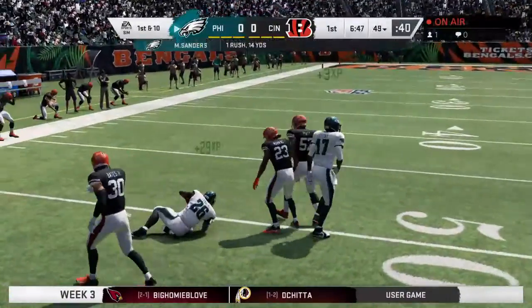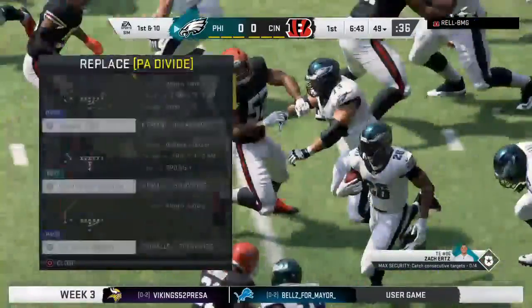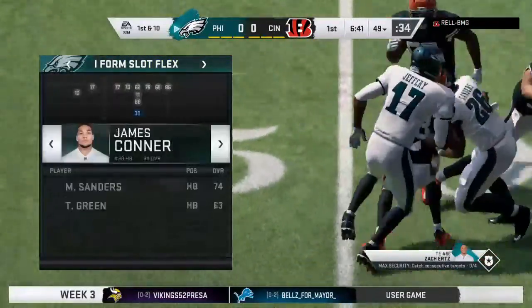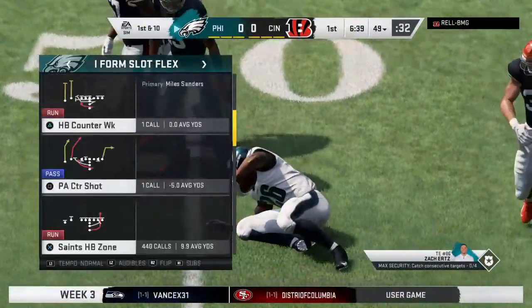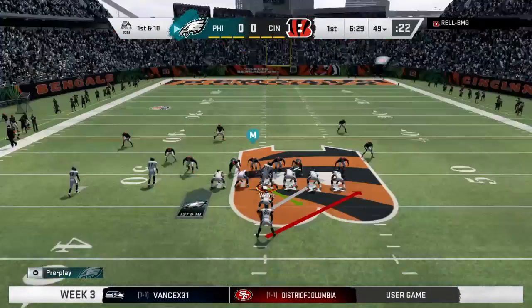And they bring him to the ground just shy of midfield. 14 yards there and an Eagle first down. And that's a run that'll energize an offensive line. They'll take that one all day long. Fundamental breakdown by the defense. You've got to be able to make plays on the edge.